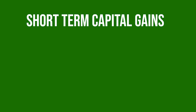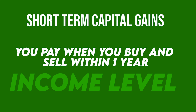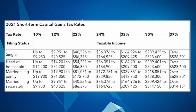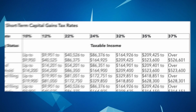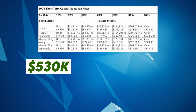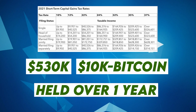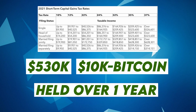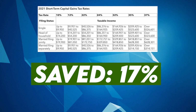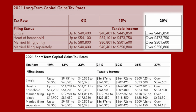Short-term capital gains tax, on the other hand, the one you pay if you buy and sell within 1 year, is taxed at your income level. So if we look at this chart, we can see that the highest income tax rate is 37% for short-term gains. So if you made $530,000 last year, and let's say you had about $10,000 worth of Bitcoin and you held it for over a year and then sold it, you've effectively saved 17% by just holding it for over a year, because now you only have to pay 20% instead of 37%, meaning you saved over $1,700.